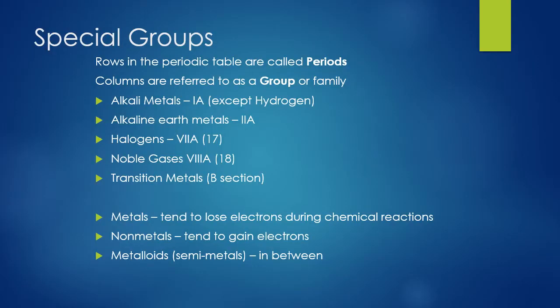Here's a list of some special groups present on the periodic table. In the previous slide, I showed where the representative elements were, the main group elements. Among them are the alkali metals in group 1A, which is the first column on the periodic table. All of those elements are the alkali metals except for hydrogen. Hydrogen is not included as an alkali metal. It's actually not a metal at all. It's a non-metal.